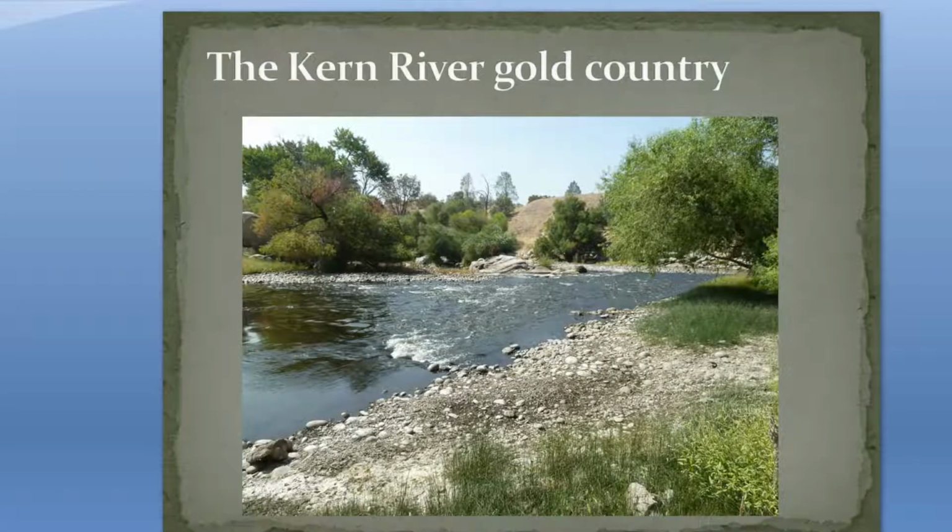And of course, the Kern River itself has a decent amount of water. There's a lot of recreational activity up here. But there is a lot of old mining, and some really good gold has been found in this area.